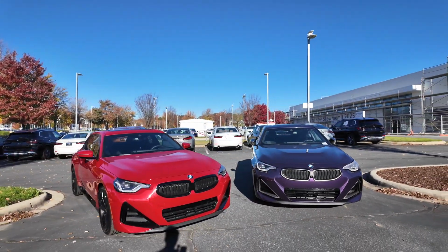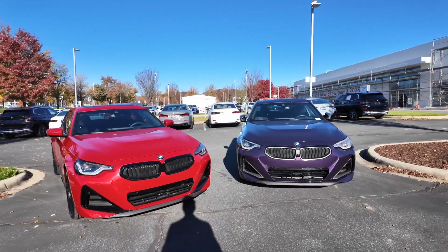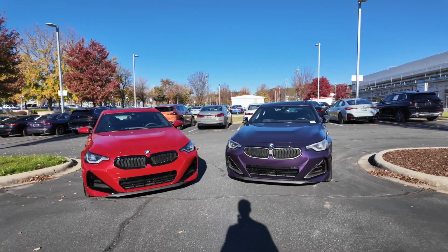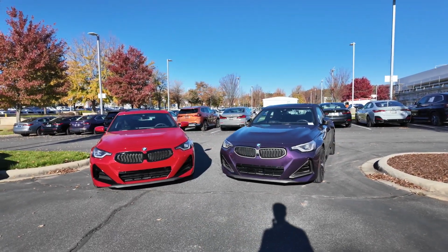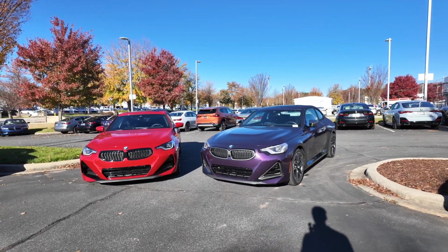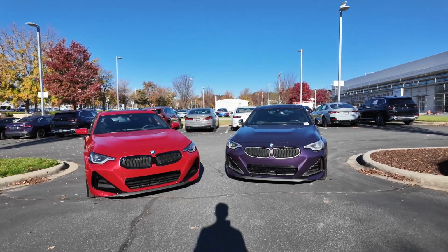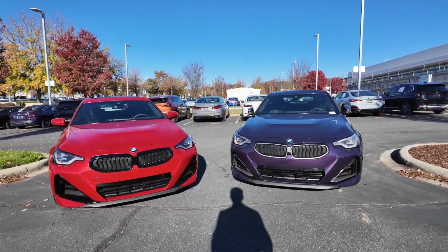Now for curb weights, the 230 weighs in around 3,400 pounds versus 3,700 pounds for the M240. 0 to 60 is going to be closer to 5.5 seconds for this rear-wheel drive 230 and 4.5 seconds for the rear-wheel drive M240. Those numbers will be slightly quicker, around 5 seconds, and closer to 4 seconds for the 240 with the all-wheel drive system.